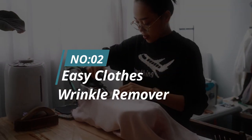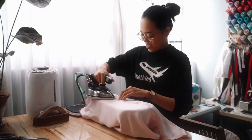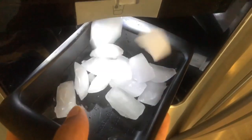Number 2. Easy Clothes Wrinkle Remover. Do you hate ironing your clothes? With this Easy Clothes Wrinkle Remover, you won't have to anymore. All you need is some water and a few ice cubes.